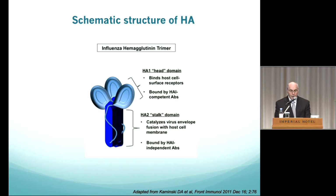We made another interesting observation. So this is what a hemagglutinin molecule looks like. It has two main regions. The head is what binds to our respiratory epithelial cells and allows infection in our lungs. And the stalk is what allows the virus to escape from the endosome and infect the cell.